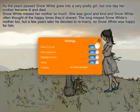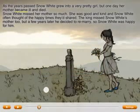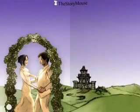In Read It Myself mode, young learners can use the app as a regular book and read the story at their own pace. The Emperor's New Clothes from the Story Mouse is a great way of entertaining children and helping them learn their ABCs.